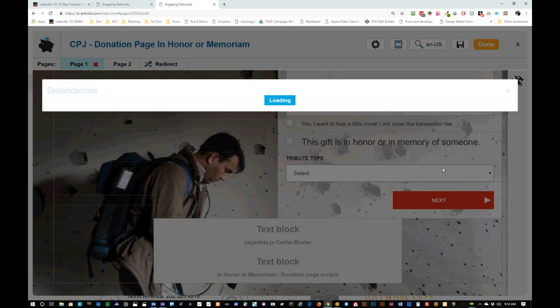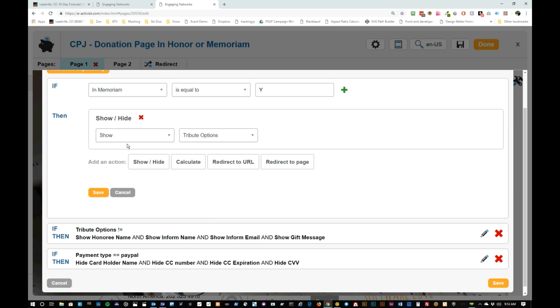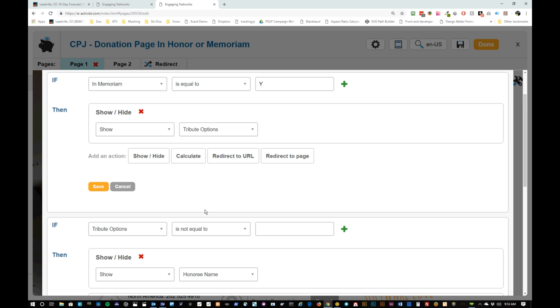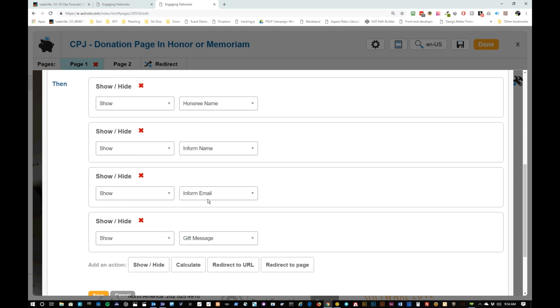Again, what we have is this field in memoriam, which is the checkbox. It has a value that is going to be equal to yes or Y if it is checked. So if the checkbox is checked, the value is equal to yes or Y. And then we're going to hide or show the tribute options, which is that drop down. So that's our first dependency. Our second dependency is for the drop down itself. The tribute options, if it's not equal to a blank, in other words, if something has been selected either in honor of or in memory of, we're going to show the honoree name, the informed name, the informed email, and the gift message. And this is all in the front end.